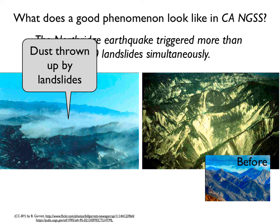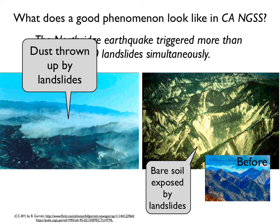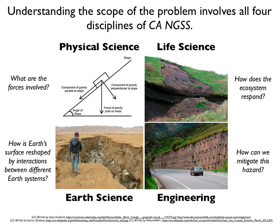And on the right side, those white patches there, that's bare soil that's exposed by the landslide. Normally that would be either green with vegetation or a light golden brown with the dead vegetation. But here, bare soil has been exposed. So we've made a complete change to this landscape in the matter of just a few seconds of shaking. Now, understanding the scope of this problem involves all 4 disciplines of the Next Generation Science Standards.